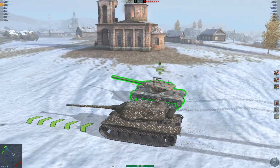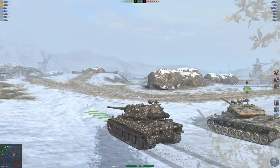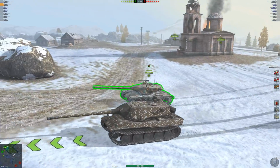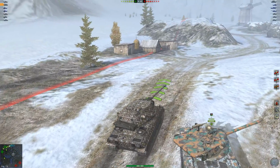But as you're gonna notice, the mobility on this tank just takes off. We're already going 33, 35. I mean, it's a fast tank. The 57 Heavy, even with speed boost, is struggling to keep up with our vehicle. So yeah, it's pretty quick.